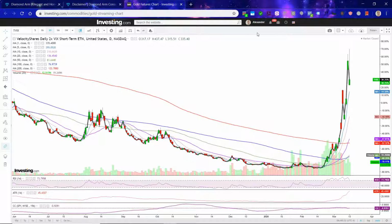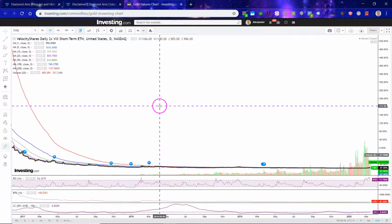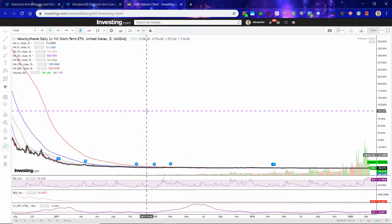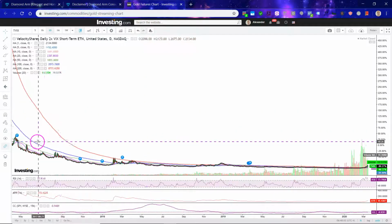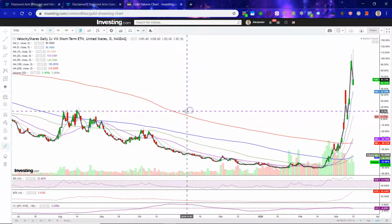During any situation where you have incredible fear in the market or the risk of a crash, you can hedge yourself by using this ETN. But as you quite clearly can see, long term, this product is definitively not suited for any kind of long-term holding. It just decays so dramatically.